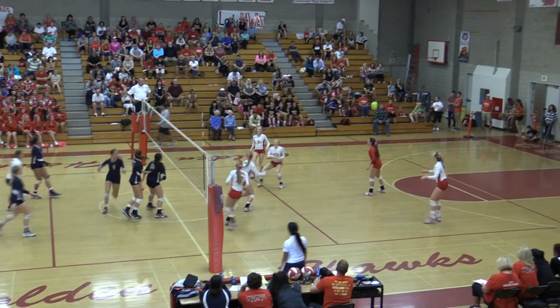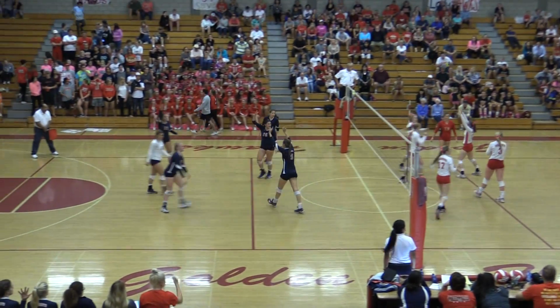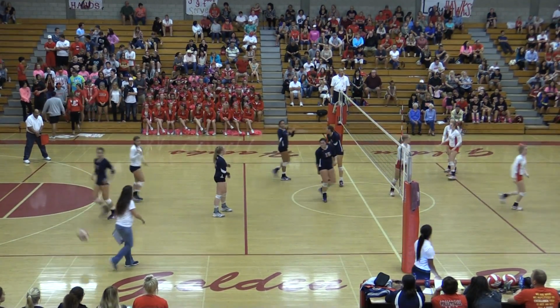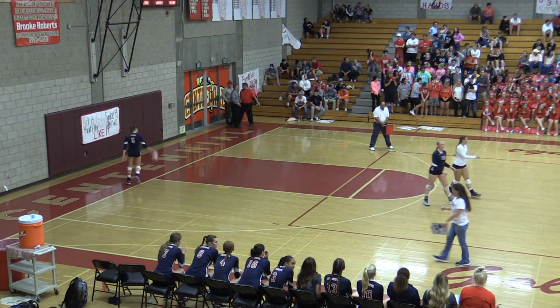Set comes to Viveros. She hits the net on the way over. Chance for Centennial, and it's wide. The attempted spike by Logan Minnie. 15-14 Golden Hawks in a very good game one.